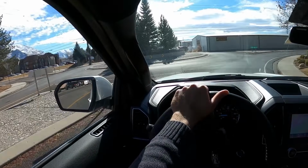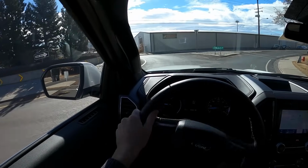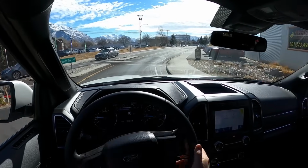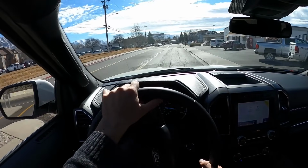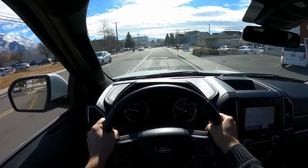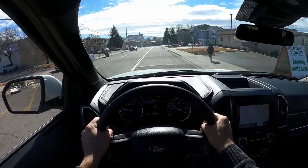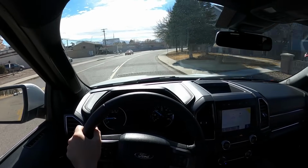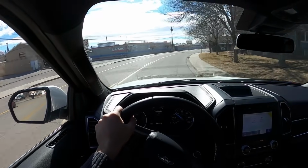Brakes on it are really good, stopping power is solid. And then going around this little roundabout here, handling's pretty good. I mean, you guys can see how much I have to turn the steering wheel to go around that. So there's a little bit of vagueness with the steering, but I mean, it's a bigger sized SUV, so it's expected with the steering.